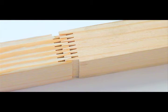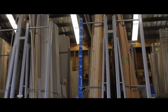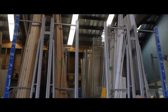Another thing that has evolved that I've seen is making finger joint studs, taking short pieces of 2x4, 2x6, finger jointing them, gluing them, and making a longer board, making studs out of it. That's probably happened within the last 30 years. And again, there's people that are just stuck on buying a one-piece stud.